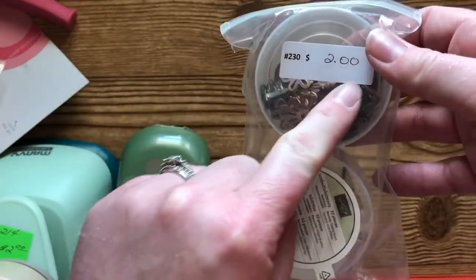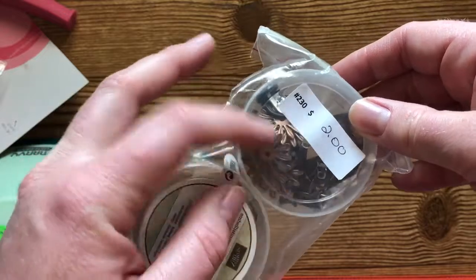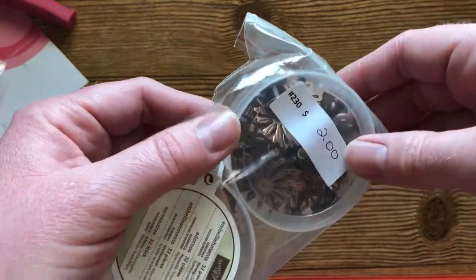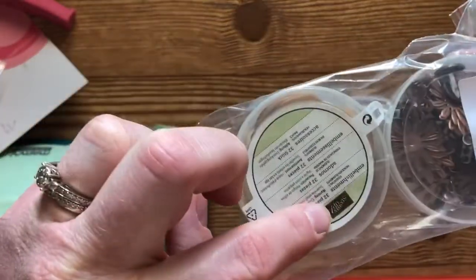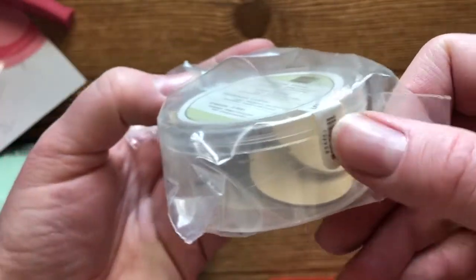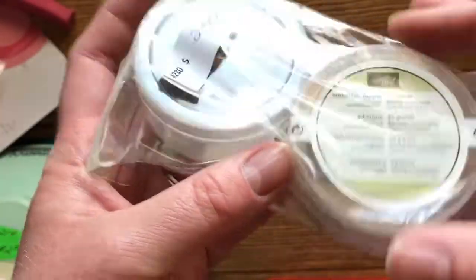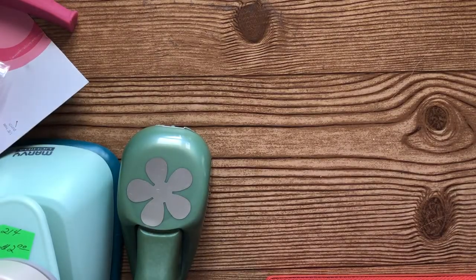I got this little bag. It was $2, and it comes with a container with little brads and little flower pieces to put the brad through. And then this little container, it looks like it was originally from Stampin' Up, and it is wooden embellishment pieces. I don't know for sure if it has been opened. There were originally 32 pieces in there, but I thought that for $2 that was a pretty good deal to have those to add to different projects.